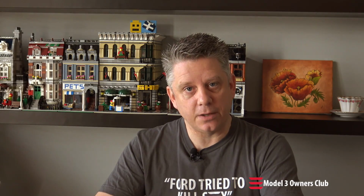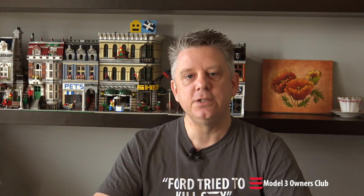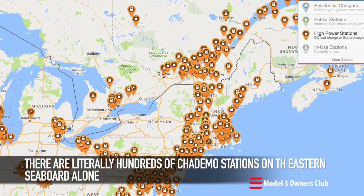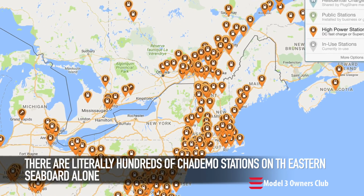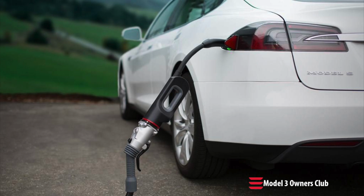There's another standard out there, and it's called CHAdeMO. Now, Nissan Leafs have it, some European cars have it. It's mostly a Japanese standard, but it is practically everywhere. If you want a good idea where you can find CHAdeMO stations, you can go to plugshare.com, or even put it on an app on your phone, and you can do filters and you can see where all the CHAdeMO stations are. These are 50 kilowatt stations with the possibility of going higher. Tesla sells an adapter that you can use in your vehicle to use those charging stations. So it's not just Superchargers.